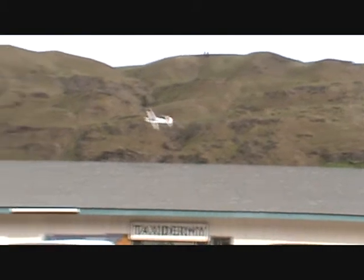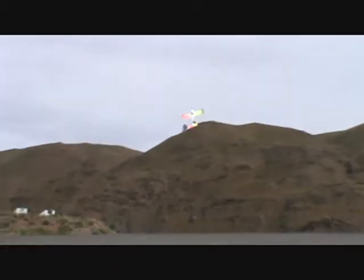Almost lost you there, Jeff. Well, what are you doing, Brian? Oh, jeez. This edge is too squirrely. I don't think I can do it.